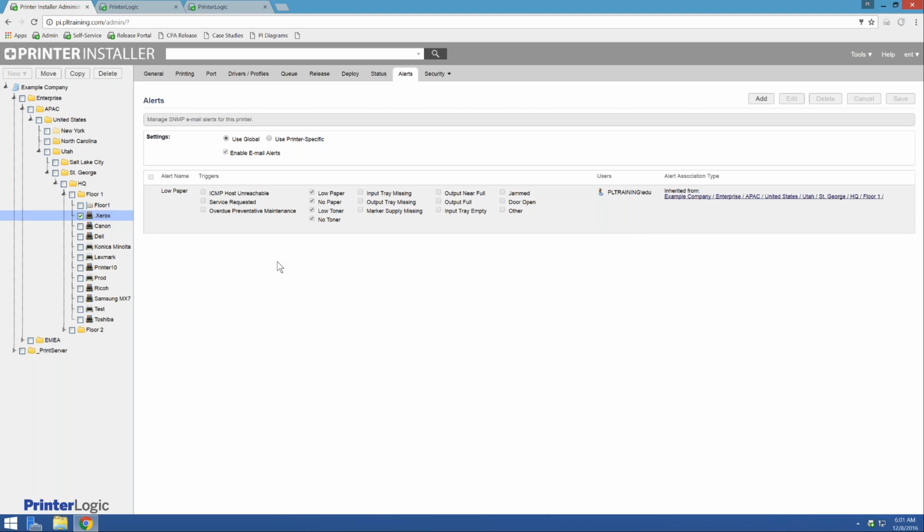Now, Printer Logic understands that there are times when a print server simply is not capable of being eliminated. If a customer has a legacy application that requires a shared print queue, then the approach is that we will eliminate those print servers where we can. Where we cannot, we will simply install that agent on the print server itself. And that allows us to then manage those shared print queues with all the same functionality that you've seen with our direct IP printing environment.